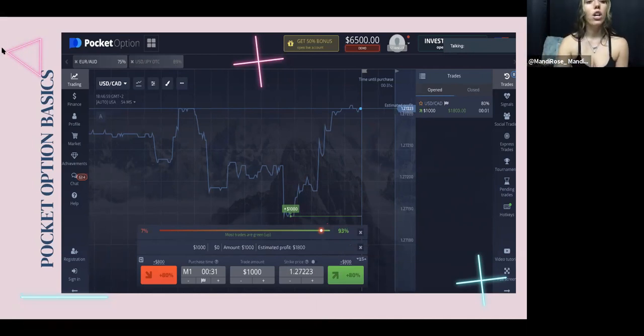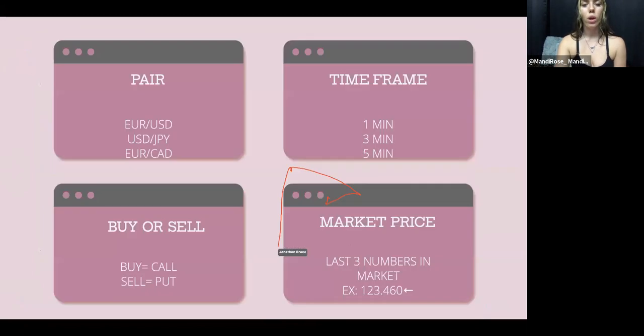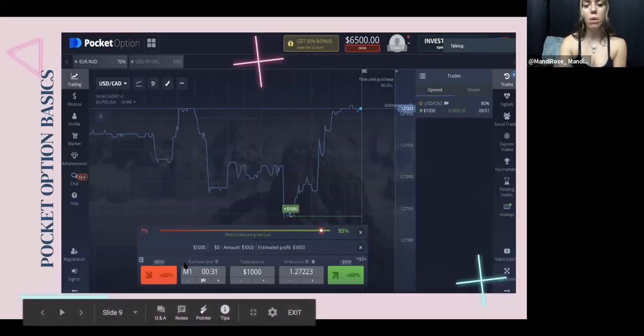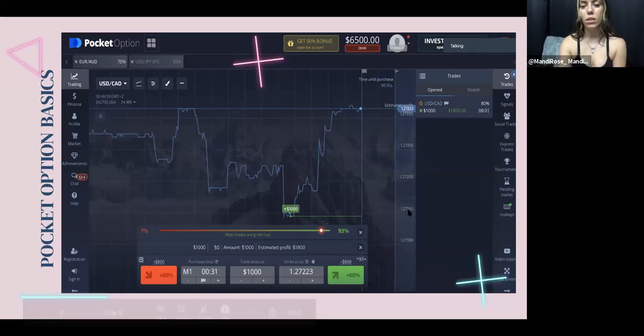Easy. Once again, going back to the 4 things that you need to know. Whoever's drawing on my screen, please. Thank you. The 4 things that you need to know: what pair am I on? What time frame? Am I buying or selling? And where am I getting in? For this trade, it was USD CAD. It was a 1-minute buy at 190. If this makes sense, everybody type 1 in the chat.